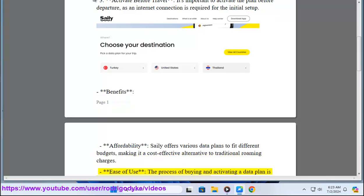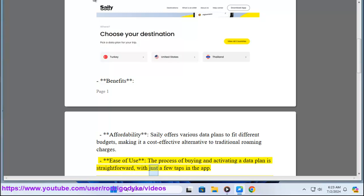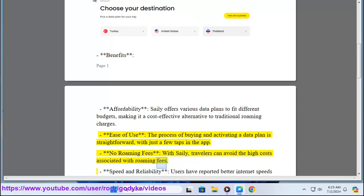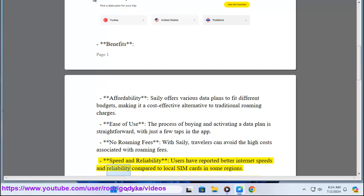Benefits: affordability. Saily offers various data plans to fit different budgets, making it a cost-effective alternative to traditional roaming charges. Ease of use: the process of buying and activating a data plan is straightforward, with just a few taps in the app. No roaming fees: with Saily, travelers can avoid the high costs associated with roaming fees. Speed and reliability: users have reported better internet speeds and reliability compared to local SIM cards in some regions.